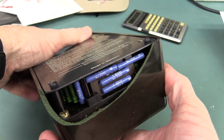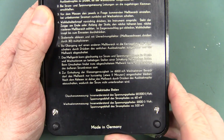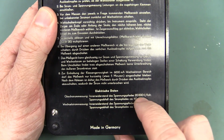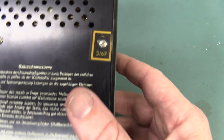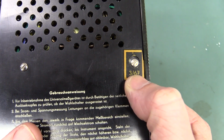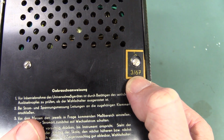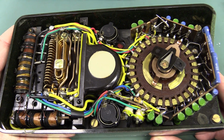Got overload protection and fail. Actually, is that the company who make it? Electrish Dayton? I'm not sure. Anyway, 20k ohms per volt. So, yeah, your typical movement. And bingo, look at this. Third month, 67. That's 1967, folks. Oh, look at that.